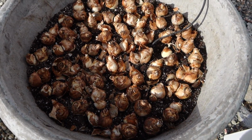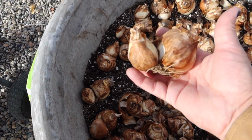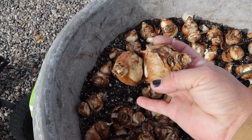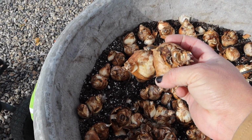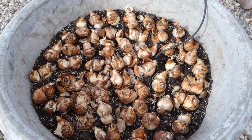Able to fit 53 daffodils in there. Now you have to take into consideration that these are beastly daffodil bulbs. Look at this. These will shoot up 2 or 3 blooms per bulb set here, so we should have an amazing show. We did do a video earlier this summer sharing my bulb order with color blends.